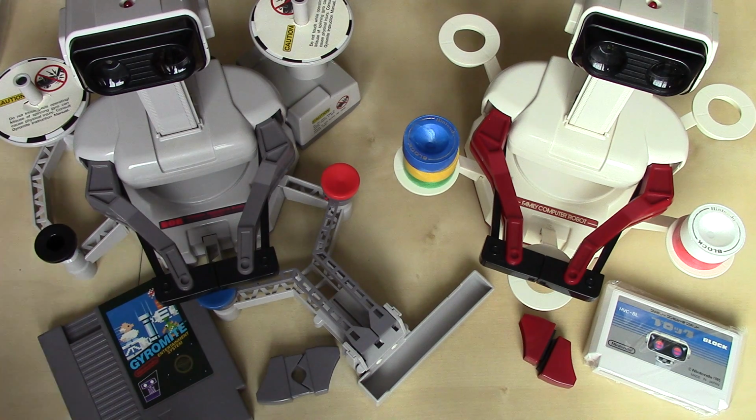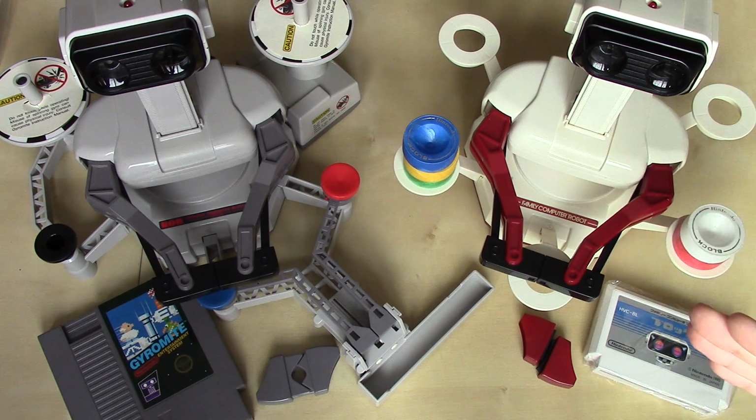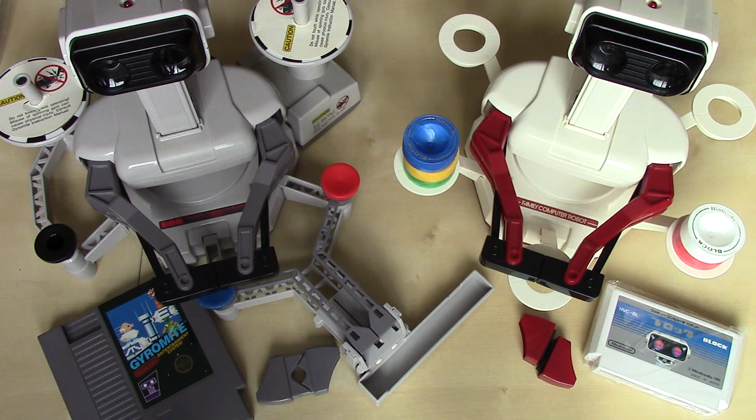So there you have it, the US Robotic Operating Buddy and the Japanese Family Computer Robot, both of which are rather gimmicky peripherals, and they're often credited with, at least in the United States, getting the Nintendo Entertainment System into the American market. But I think we can all agree that Super Mario Bros. had more of a hand in that success than Rob ever did. But regardless, both R.O.B, Robotic Operating Buddy, and the Family Computer Robot are very important pieces of Nintendo video gaming history. So that's that.